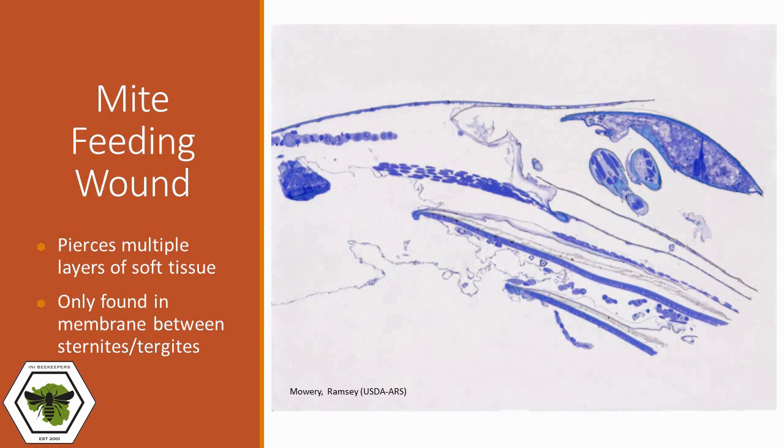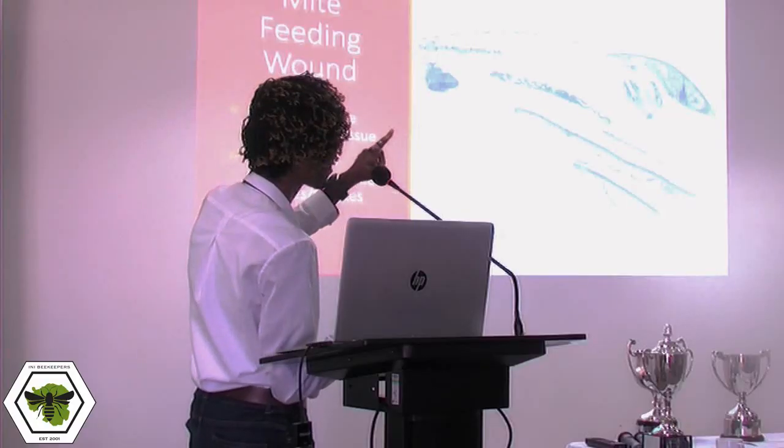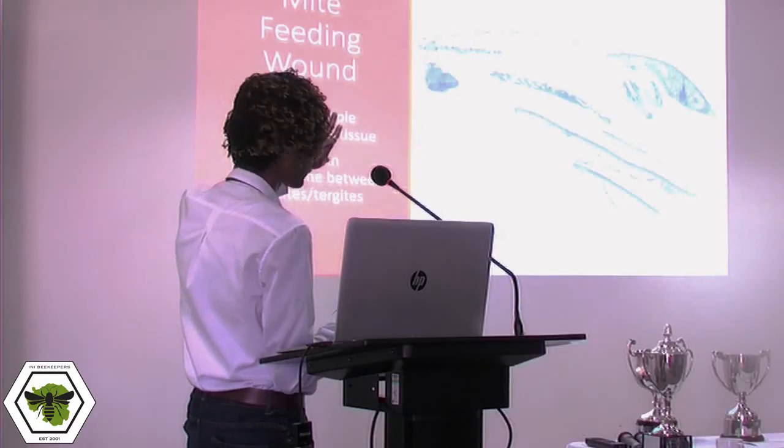Instead of just kind of stopping short, it ran all the way under this membrane and formed a very dense mass right under the intersegmental membrane. However, when there was a mite present there, a whole section of that tissue is missing, as it is in this image. And the longer the mite was present, the more of that tissue was missing.